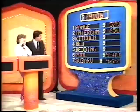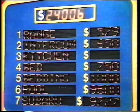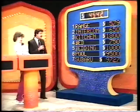Now, the bedding has to be less than $9,500. I think you're safe there. Show us the price of the bedding. $1,000. Well, the bed has to be less than $1,000. Show us the price of the brass bed. $750. Hey, the kitchen only has to be between $650 and $750. How do you fancy your chances? I don't. You don't. All right, then show us the price of the kitchen. $1,800. Why didn't you put that at number five and you were there?